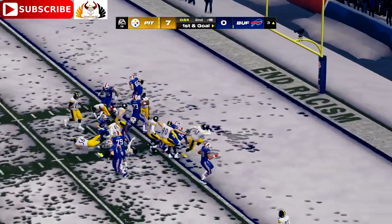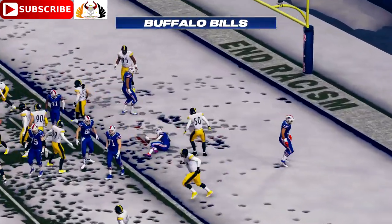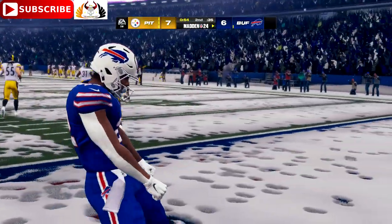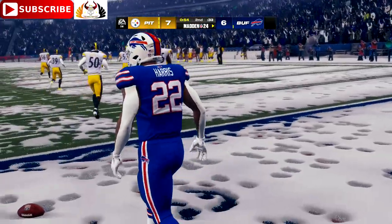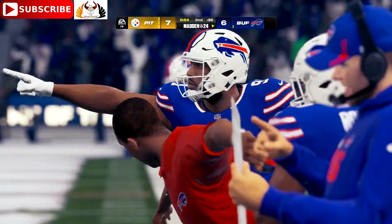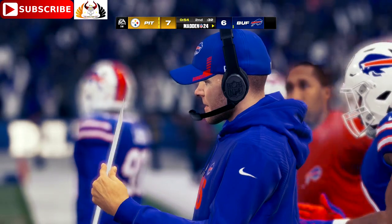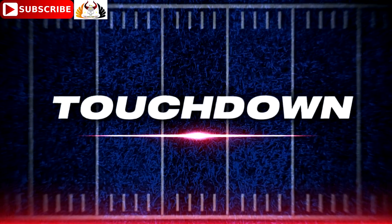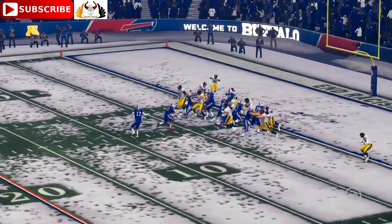Harris will score. Touchdown, Buffalo. I tell you what, this was a much-needed drive and a much-needed touchdown at the end of this drive. They've not done much of anything in this first half, but here they put all the pieces together and they get the score right before the half.